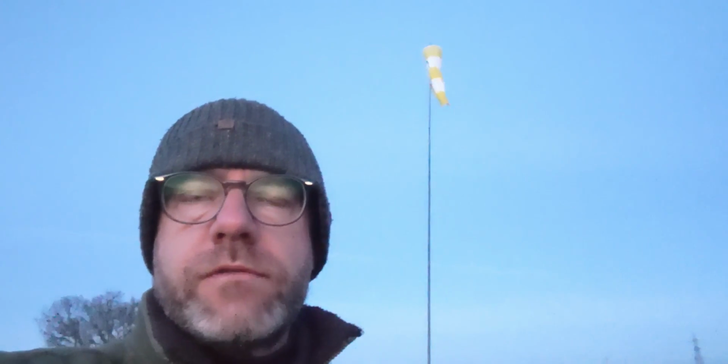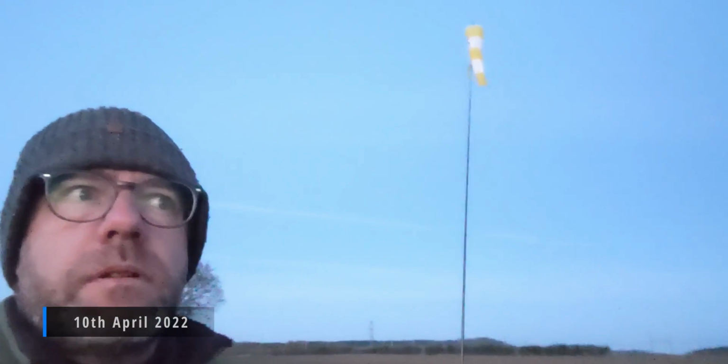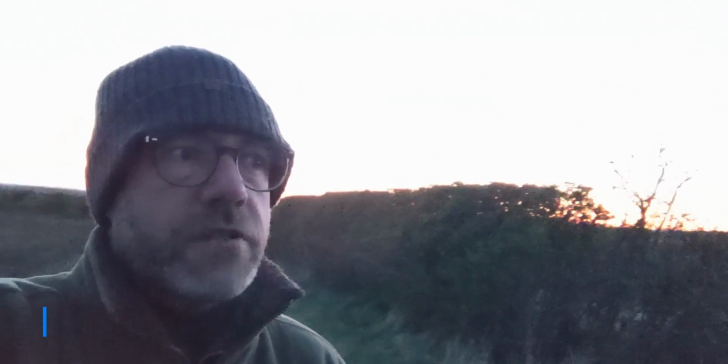So it's 5:45 in the morning. It's the 10th of April 2022. Just got the sock up and I'm at Millbrook. The sun has not quite risen. I'm going to try and get up before the sun rises.